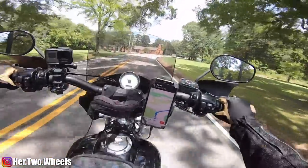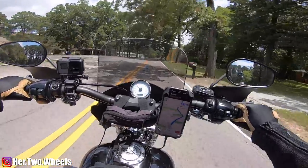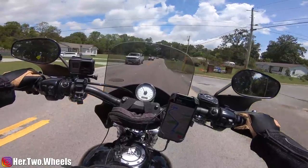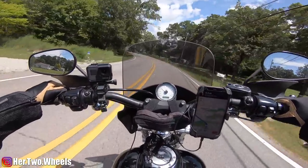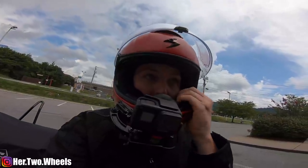Somewhere in Georgia, because of course there was crazy construction on I-75 and I decided not to just sit in it. And it looks like there's going to be some more rain up in the distance. I swear, I've been riding in Georgia for like 12 years right now. Just today, 12 years. I'm so ready to get out of this state. Oh, that's all. Let's keep moving.